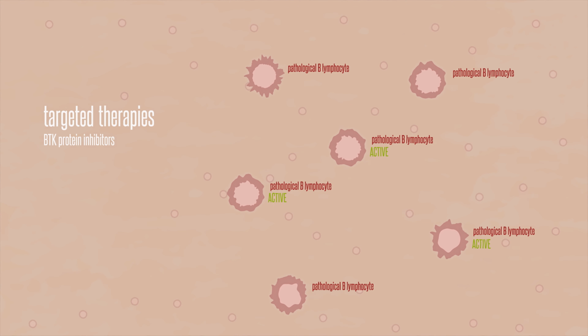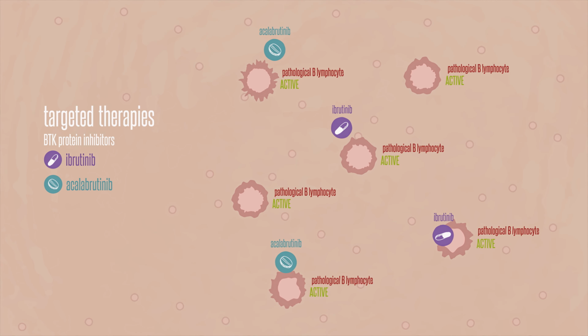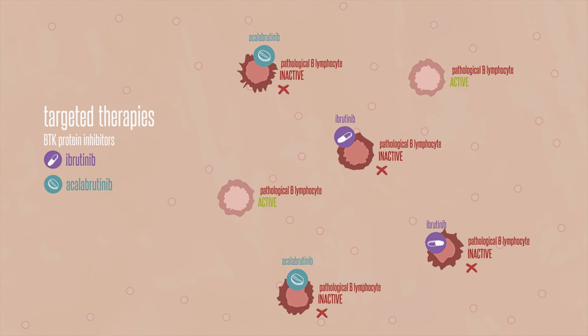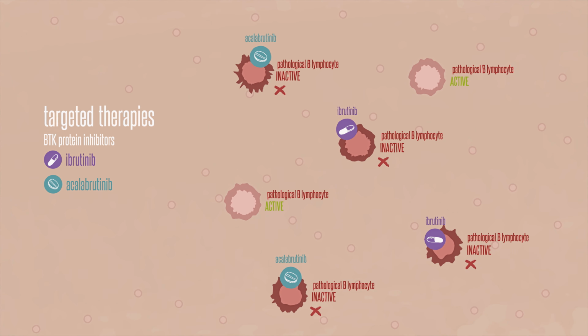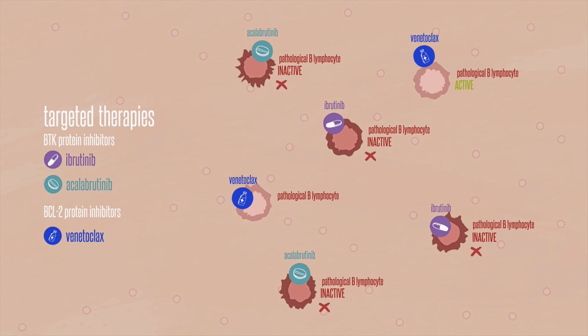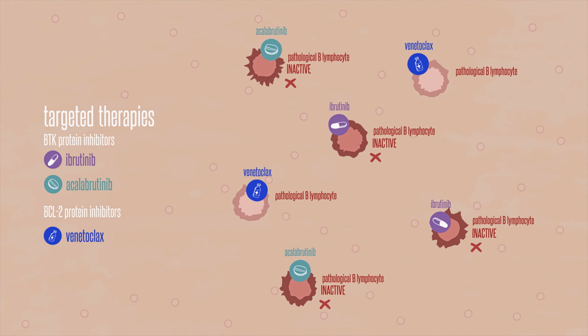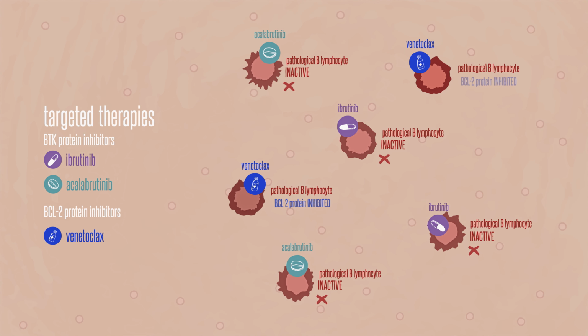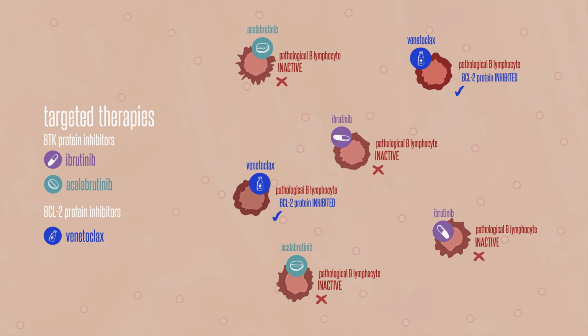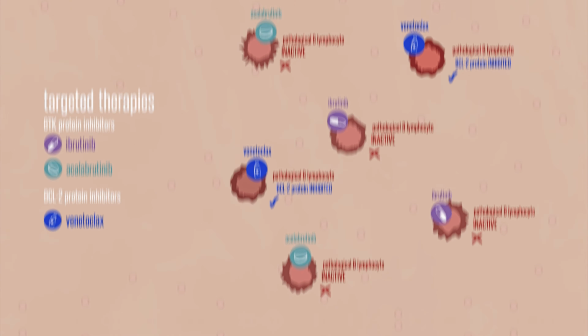They include drugs such as ibrutinib and acalabrutinib. They inhibit the activation of abnormal B lymphocytes by external stimuli, thus hindering their survival. Venetoclax belongs to a different category of targeted treatment. It inhibits BCL2 protein, which protects cells from dying. The effect of this drug is to lead the malignant B lymphocytes to die.